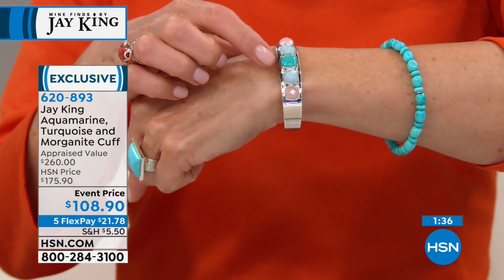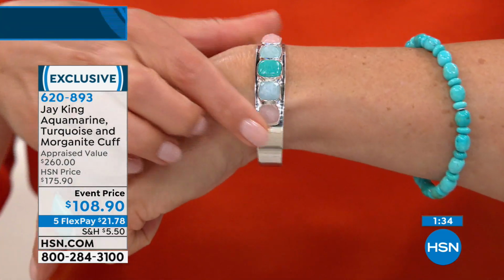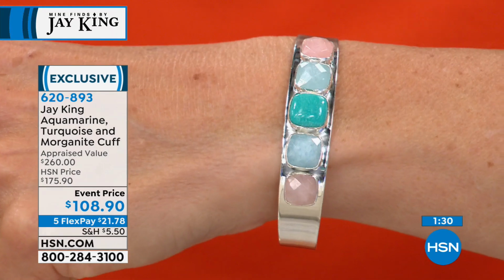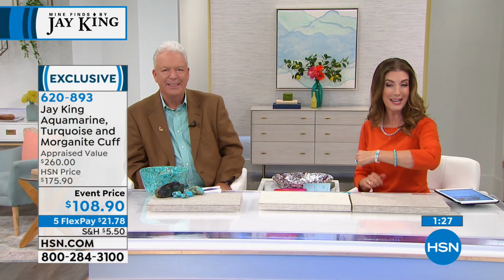So look at the size of those stones: 10 by 10, 11 by 11. The pink morganite, 9 by 9. Magnificent stones.